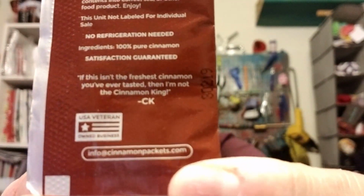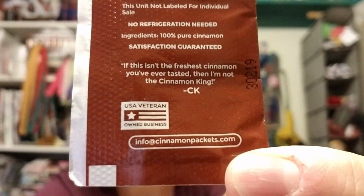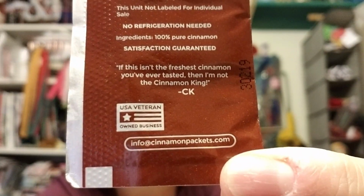And this is made, I'll see if it'll focus on that. USA veteran owned business is what this is, okay? Which I didn't even realize when I ordered it. I was just trying to figure out something to put in here. And it's just a little packet of cinnamon. And this is all that this business sells, these boxes of packets of cinnamon. It says on the back, tear open package, pour contents into coffee, tea, or other food product. Enjoy.